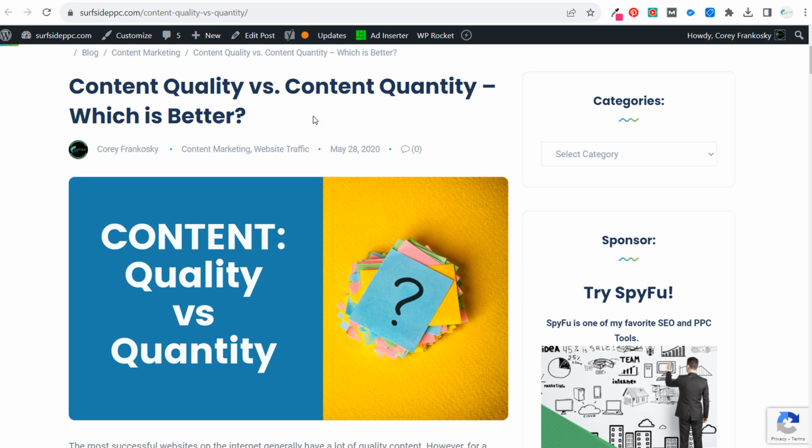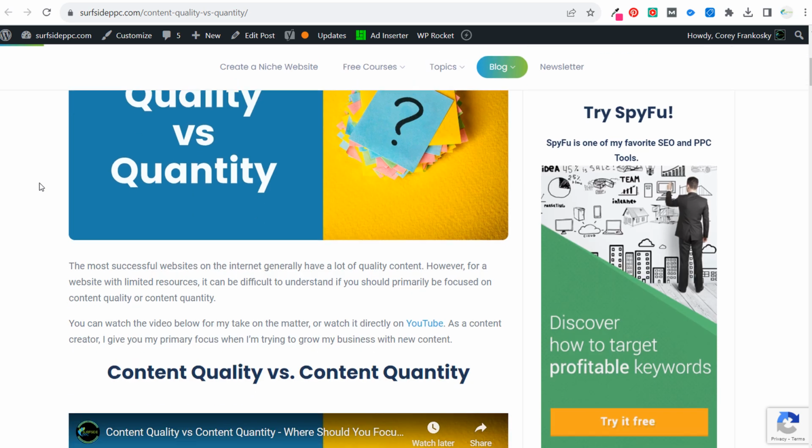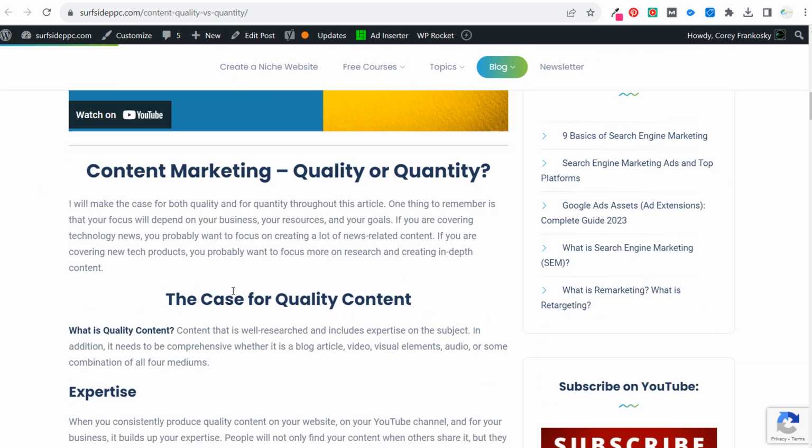So Google officially announced that they don't really care exactly what this date is. Obviously, you want this date to be more recent, but if you're just updating dates, then they're not going to give that any type of ranking help or improvement whatsoever. They're still going to be looking at the actual content that you're writing, all the images, content, everything you have on the page, and whether or not you made any significant changes.